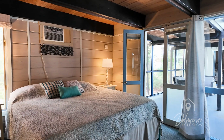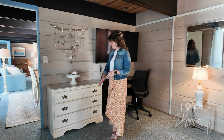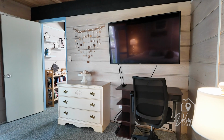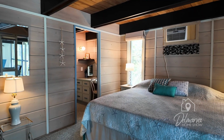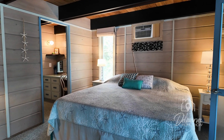Primary suite is on this side of the house where the other bedrooms are on the other side. We're gonna get to those. We've got some furniture along the wall, a desk and a dresser, TV mounted, large bed with two nightstands on the sides. The beams running across the ceiling in here as well. Let's check out the bathroom and the closet area.